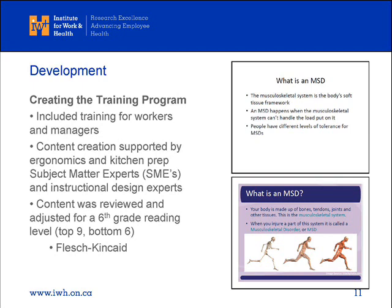We found that when we tried to use the original training, and MSDs are particularly hard to bring the language level down because the content is very technical, so we thought we had done a good job. And when we first went out with the training and had that content, the first class had no idea really what we were talking about, and they were really struggling with the content, and we had to spend a lot of time explaining what was going on. So that wasn't working for the group, so we had to change it.